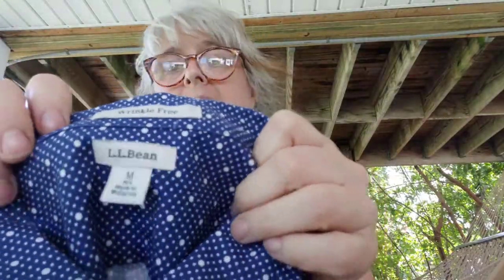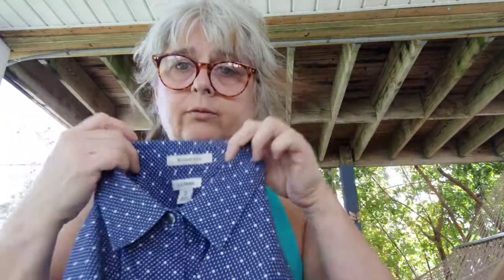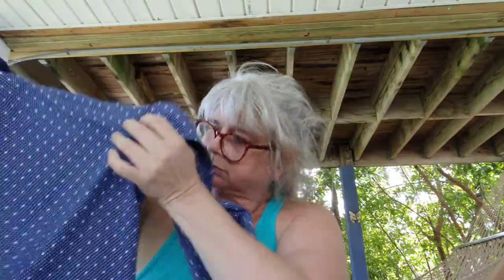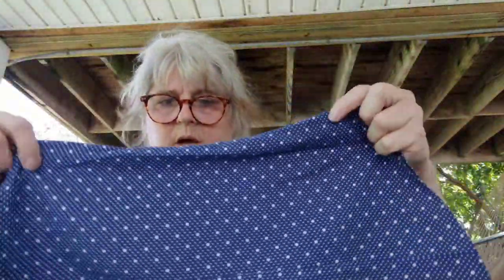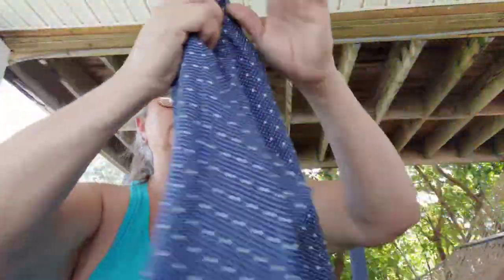Okay, L.L. Bean. I like L.L. Bean. I think L.L. Bean's a good brand. A lot of people don't like it because it's a catalog brand, whatever, wrinkle-free. So, freaking birds. This is a medium. It definitely looks new, but it also looks like it comes in at the waist a little. So that's nice. I like when you have that tailoring so that it comes in. So that's really pretty. I like the little dots. I like different size dots. And I swear that's not an owl, so I don't know what it is.